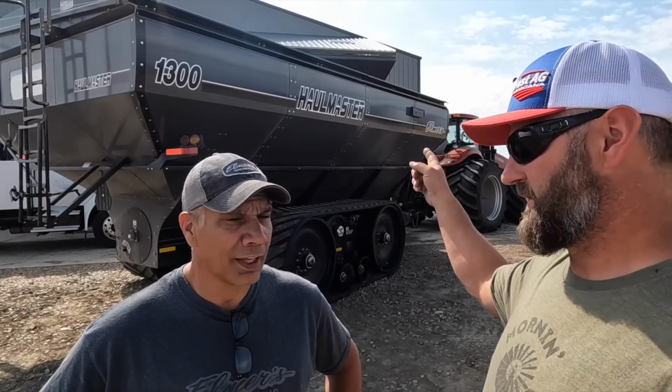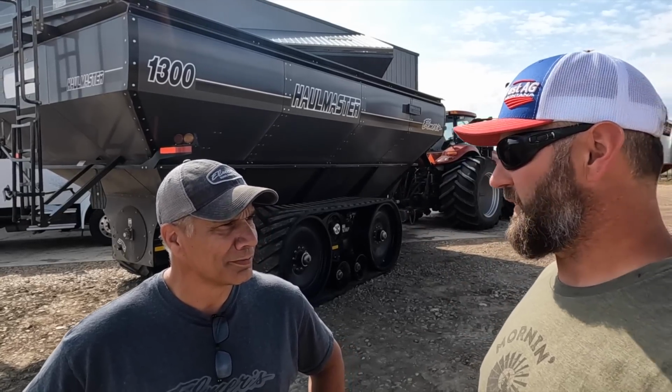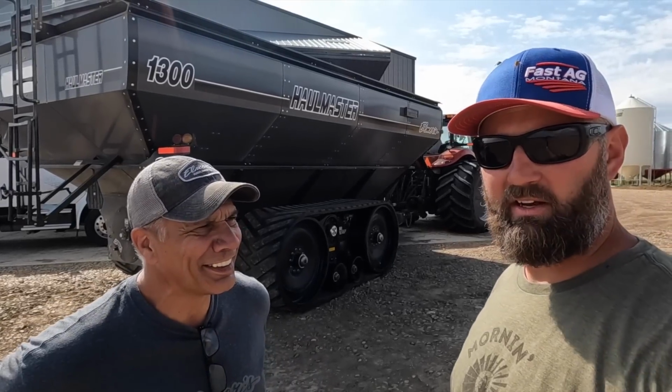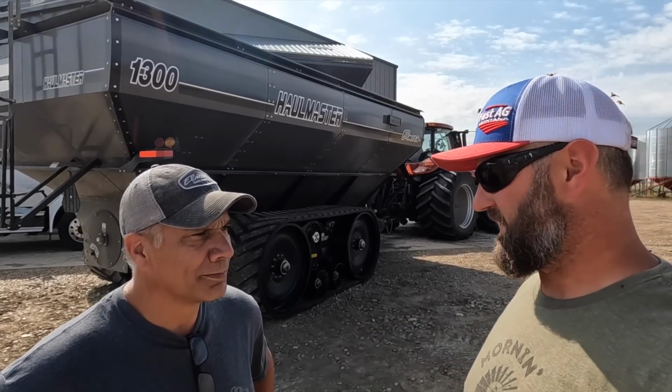Yeah, lots of cool features. Really low cart. It is. Size for size, lowest in the market. I bet you it's 2 feet lower than our Avalanche. Not quite, but 14 inches. Yeah, it's a lot lower. So it'll be a lot easier on any uneven terrain. That auger won't dip into the cart. That's a nice safety feature.